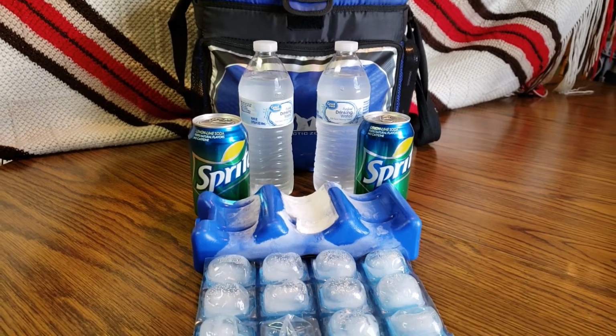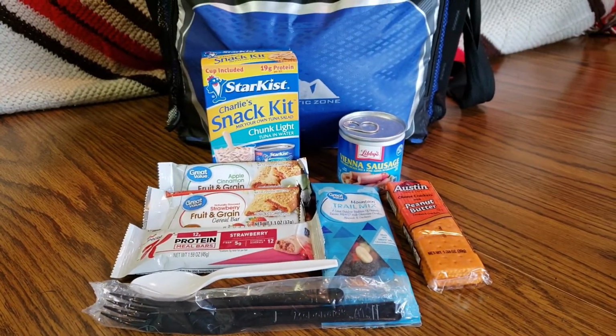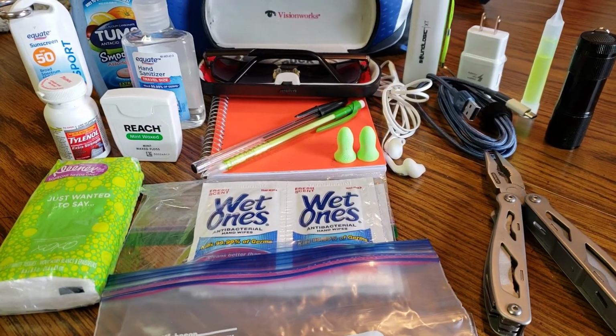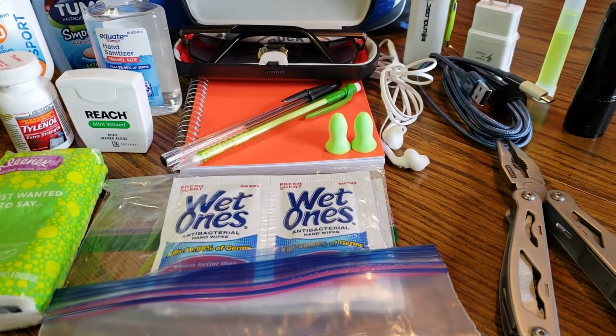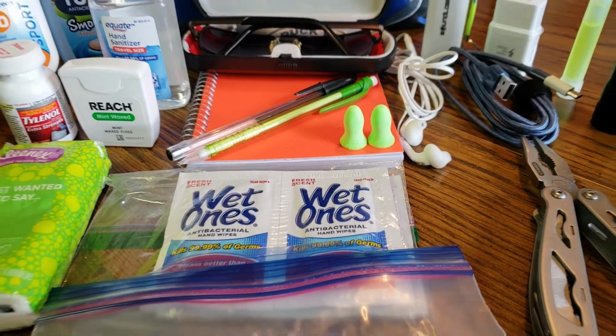I have water, soda, cold packs, canned meats, fruit bars and/or a power bar, trail mix, crackers, plastic utensils, earbuds, earplugs, pen and pencil, paper, facial tissue, USB cable with a B to C adapter, USB charger, typically a high output one with a quick charging rate, but don't exceed the limitations of your device. Power bank, hand sanitizer, wet wipes, dental floss, large multi-tool, flashlight, chemical light, pain reliever and antacids, sunscreen, and sunglasses with microfiber cleaning cloths. These items are not needed immediately, but are readily available.